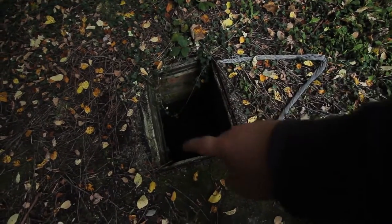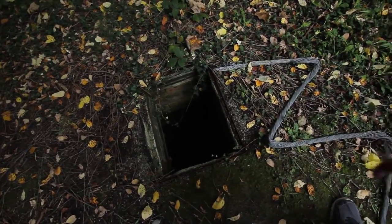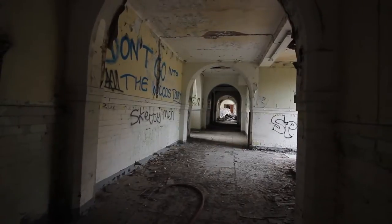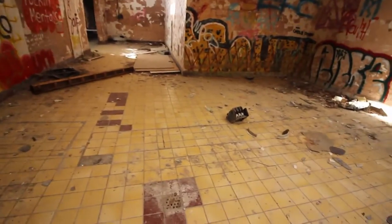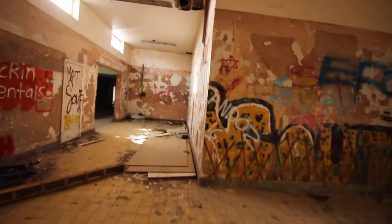Just so you know, the whole building is connected by underground tunnels. I won't be going down there because I've heard it's pretty wet down there and I don't have the right footwear on. Get this weird feeling when you stand here. This is a very weird room. It's like really tiled floors. There's tiles on the walls. I can't even think what this would be.